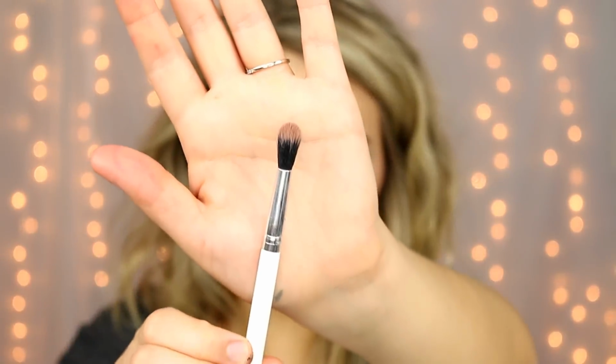So I have their angled eye brush, which is $5. And then I have their, what is this called? I'm trying to find it. This is their small tapered brush, which is $6. This is just a crease blending brush, and I do like these.